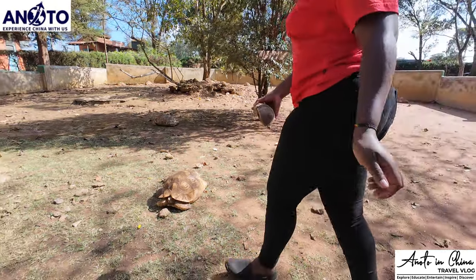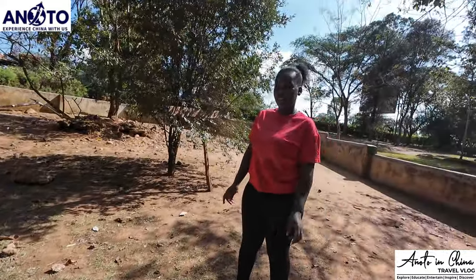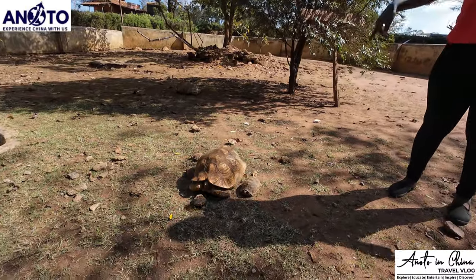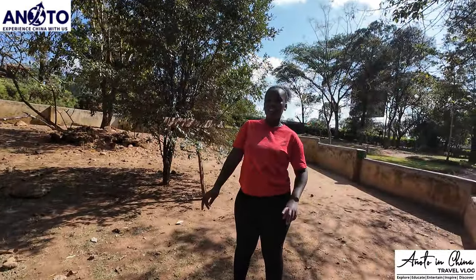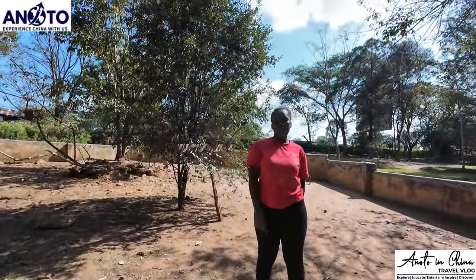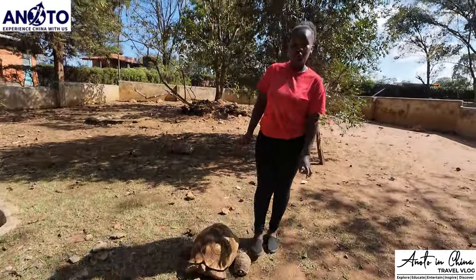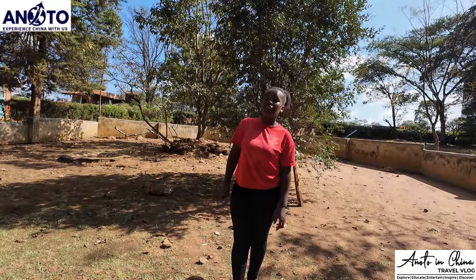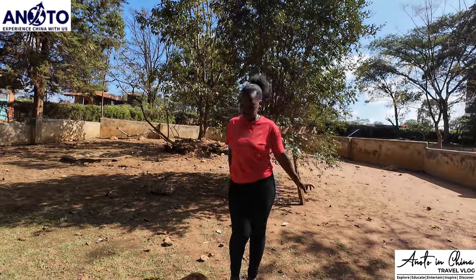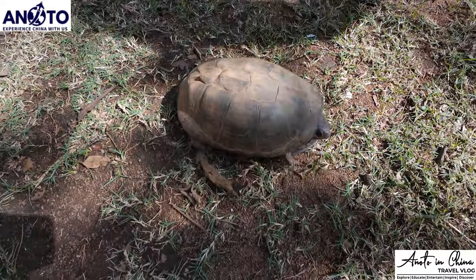Now these two, they are herbivores. Tortoises are herbivorous, but the terrapin is a carnivore. And these two, their lifespan is 150 years. Even in the wild, 150. And that one, it's 200 to 300 years.